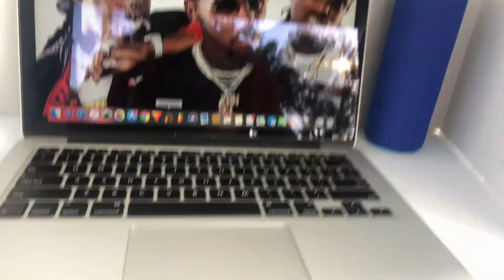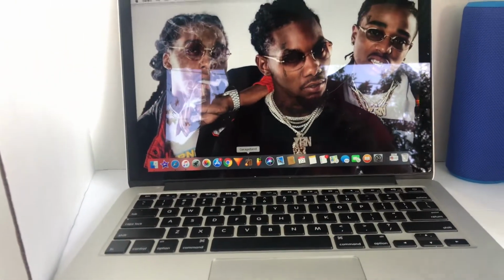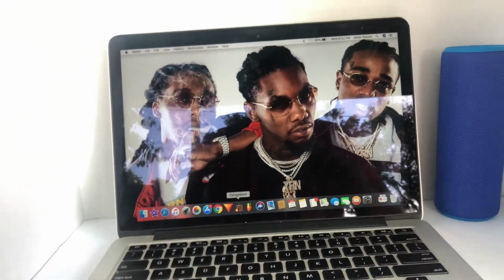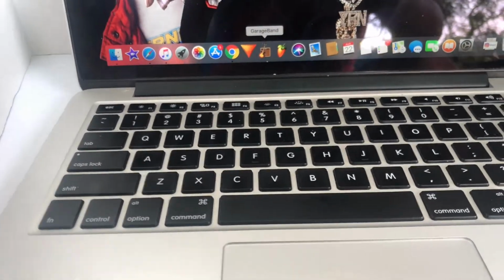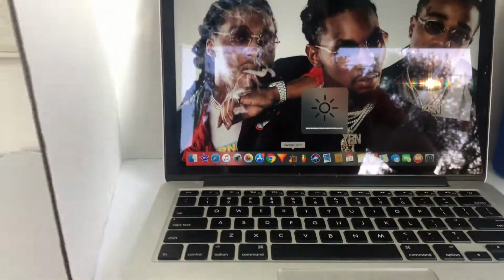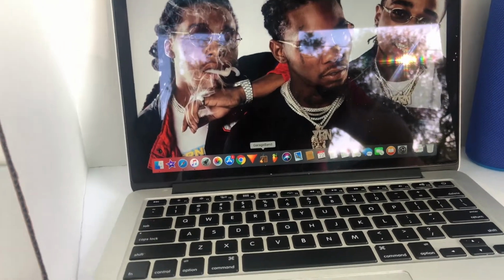Oh, also about the battery. The battery lasts about, at least for me, if I was video editing, which I use iMovie most of the time, that would probably last me around a good 4 hours. But that's because I leave the brightness really low. It's not all the way turned up. I turn off the Bluetooth. But yeah, overall the battery is like a 3 out of 5.